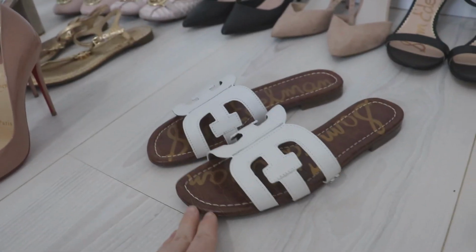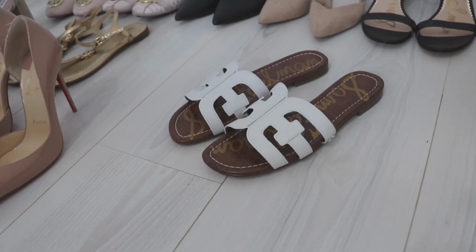Beside them, we have a pair of white slides. They're sandals by Sam Edelman.